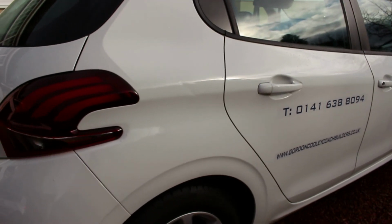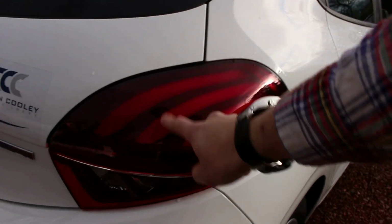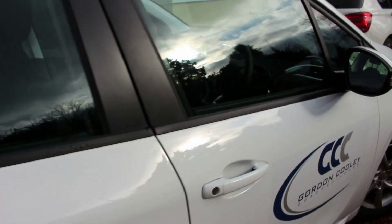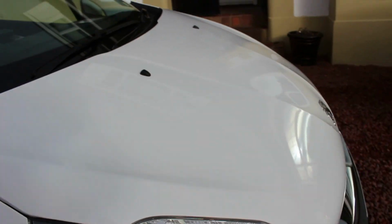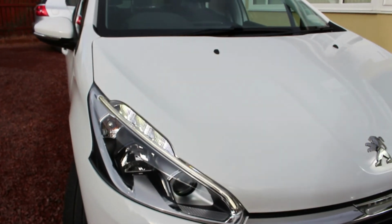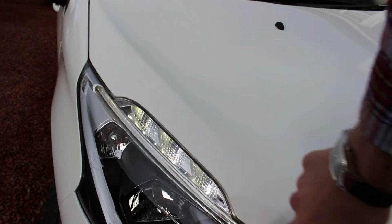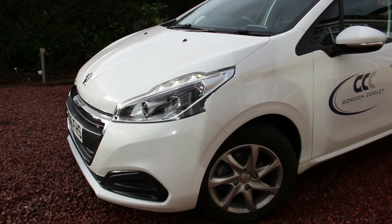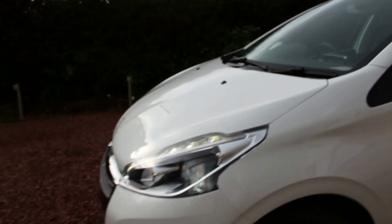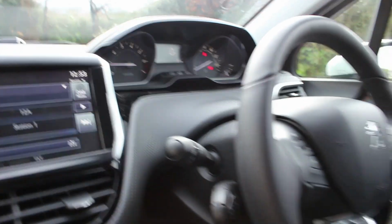So some of the things I like about this Peugeot are the design quirks in the lights. It looks like a hand or something clawing round, again in the front of the car. It's got a nice sort of face to it. This accenting here is quite nice for the fresh appearance of the Peugeot. Other things I like about the car is going to be the textured dashboard. Take a look inside. I do quite like this. This is quite a unique feel to the car.